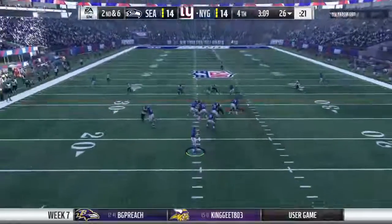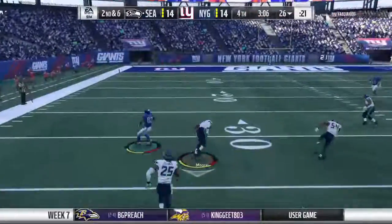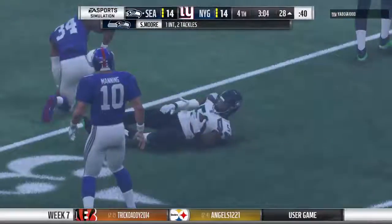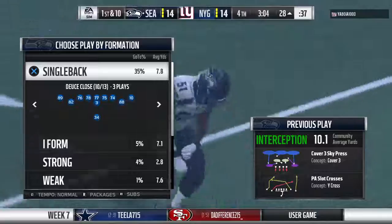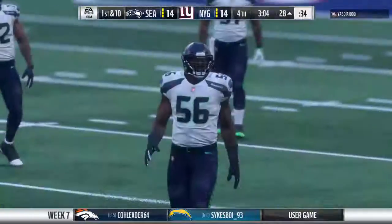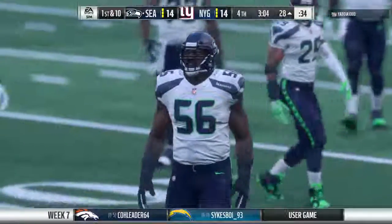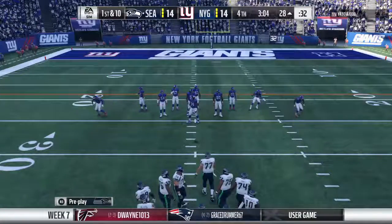They fake the handoff. Now Manning. And this is going to be intercepted. Picked off here by C.O. Moore. And this return is going to be halted right around the 28-yard line. So how about that for a momentum switch? We're in the 4th quarter, and it's a tie game. You've got to take care of the football here. Now their opportunity to take the lead right out the window, and everything is flipped in the other direction.